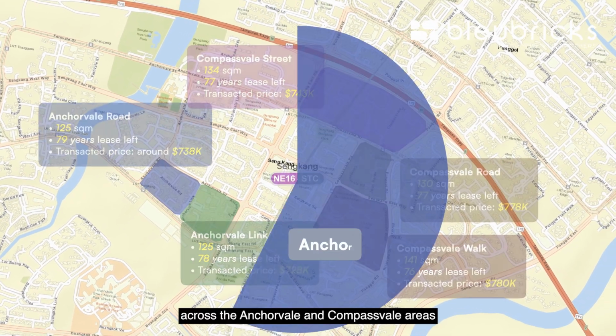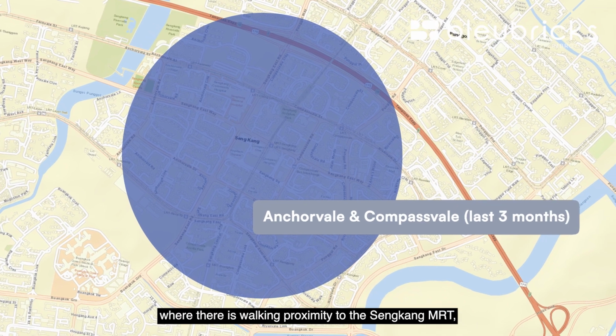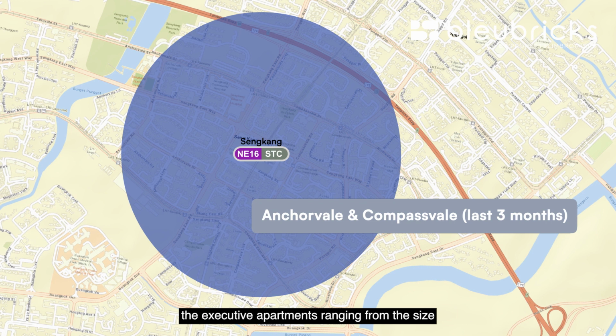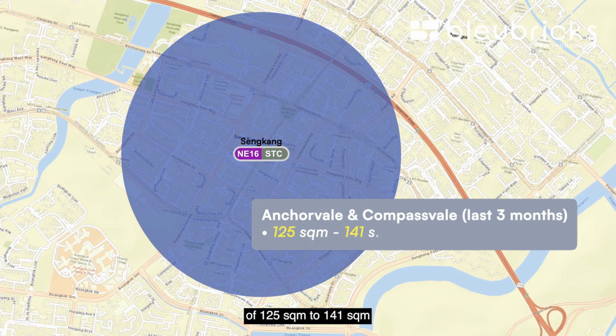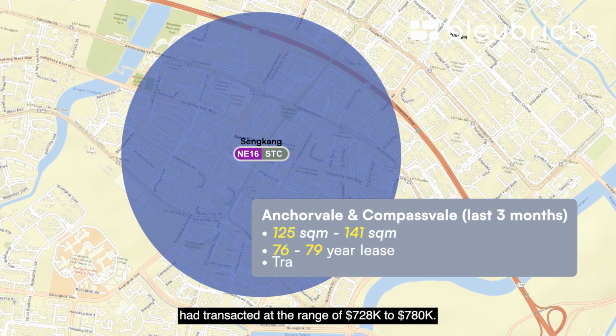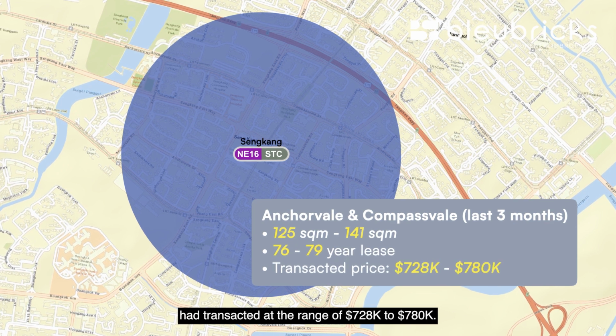So as you can see, across the Anchorvale and Compassville areas where there is walking proximity to the Sengkang MRT, all in all, in the last 3 months, the EAs ranging from the size of 125 square meters to 141 square meters with around 76 to 79 years of lease had transacted in the range of $728,000 to $780,000.